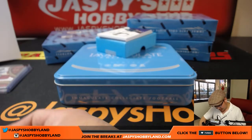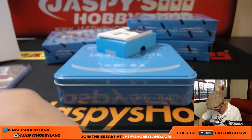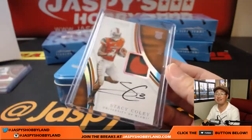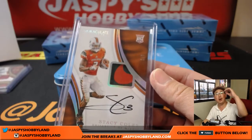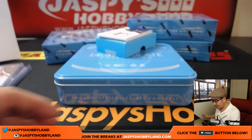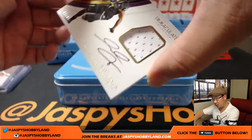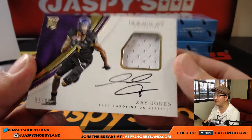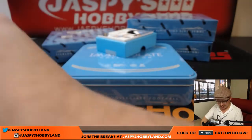This will fit in this one here. There you go. Scott Cooper, 2 out of 5. All aboard the Big Hit Express. Whoop whoop! And 52 out of 99, Zay Jones, jersey and autograph. Scott Cooper on the board again.